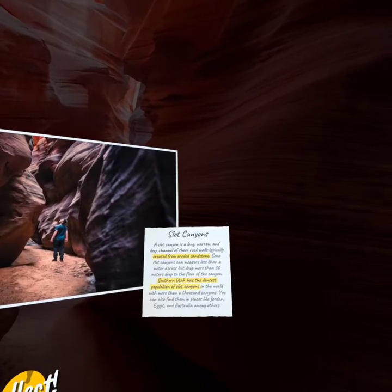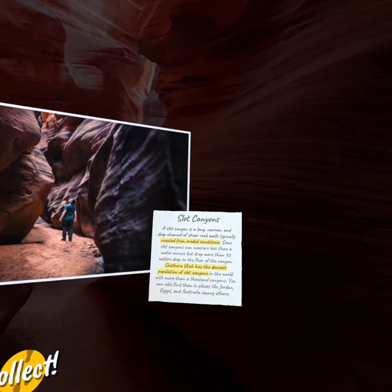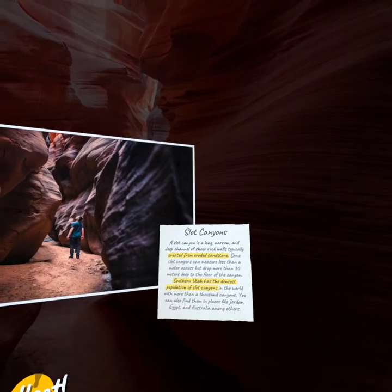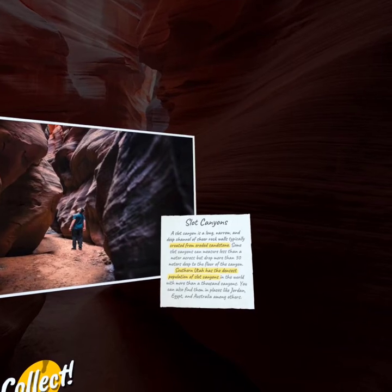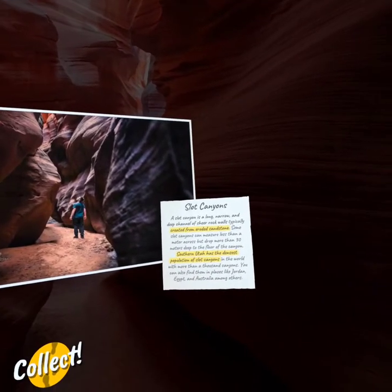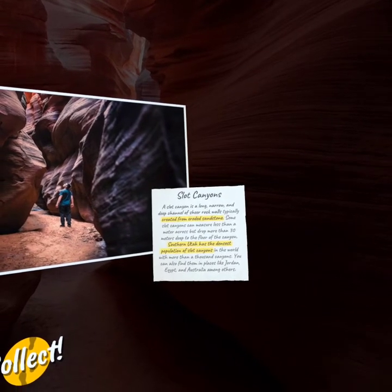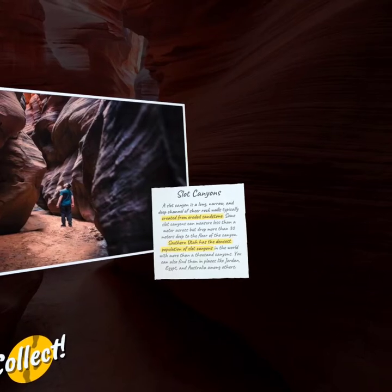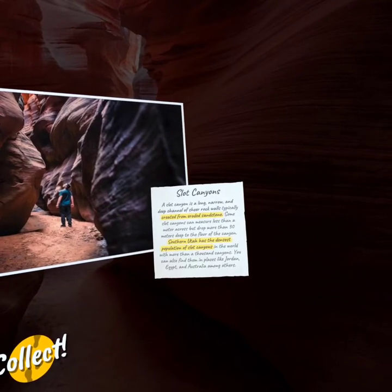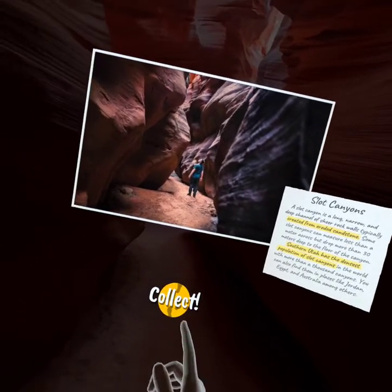A slot canyon is a long, narrow, and deep channel of sheer rock walls, typically created from eroded sandstone. Some slot canyons can measure less than a meter across, but drop more than 30 meters deep to the floor of the canyon. Southern Utah has the densest population of slot canyons in the world, with more than 1,000 canyons. You can also find them in places like Jordan, Egypt, and Australia, among others.